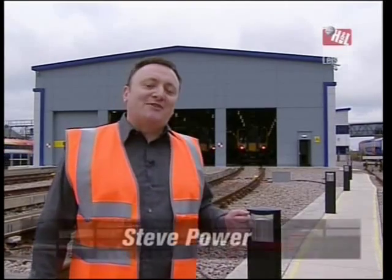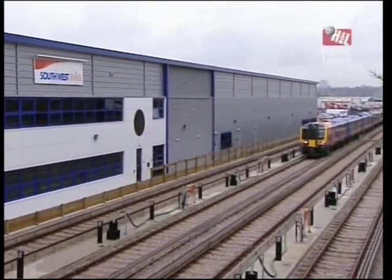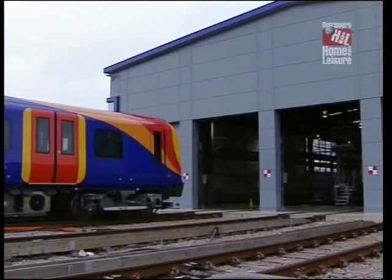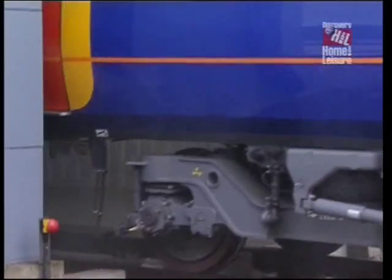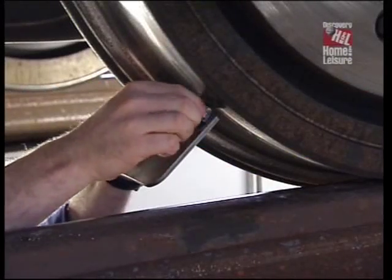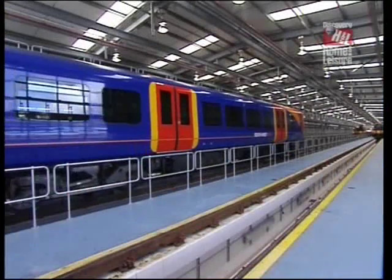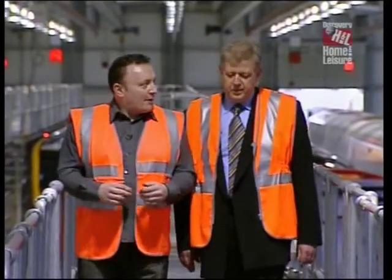With the massive investment in the railways, modern trains need modern methods of servicing. I'm here at Northam Depot in Southampton, purpose-built by Siemens to service the new Desiro fleet for South West trains, and it takes maintenance to a new level. To get an overview of the project, I spoke to David Wilson, Siemens Transportation's UK manager.